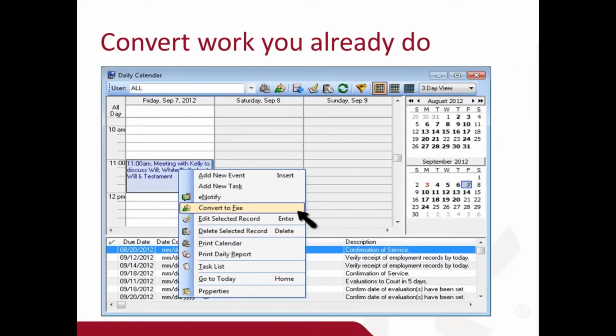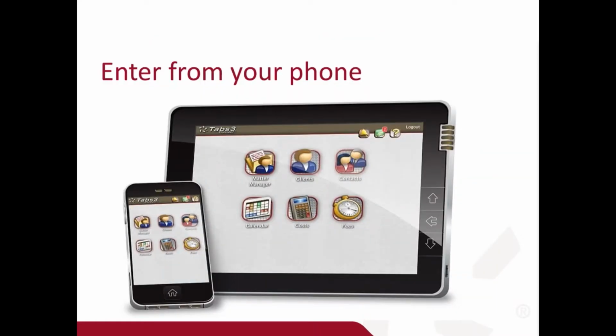And of course, the calendar records in Practice Master can be converted quickly as well. You already had to enter something into your calendar so you don't miss your meeting. Why not take that work and convert it to a fee? And then there are times when you're out of the office. Being out of the office doesn't mean that you're not working.